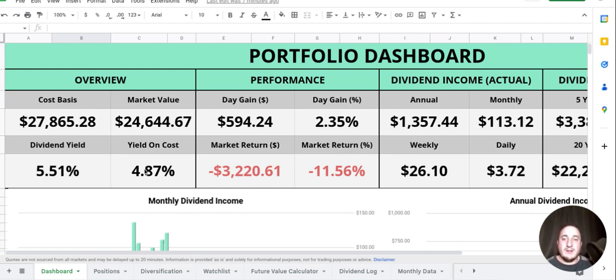So I do want to get this dividend yield to maybe about 4.5%. That's what my target is going to be for long term. But I am bringing in about $1,357.44 on an annual basis, which translates to $113.12 on a monthly basis, $26.10 on a weekly basis, and $3.72 on a daily basis. So I definitely want to bring that up.